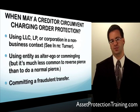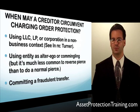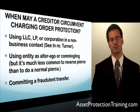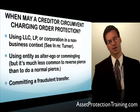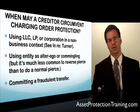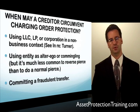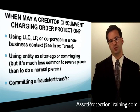purpose. Also, if you use the entity as your alter ego, or if you commingle funds. What alter ego means is you don't create enough separation between the activities of your company and your personal activities. So commingling is an example. If you use your LLC bank account to pay your personal groceries, your car payment, your house payment.